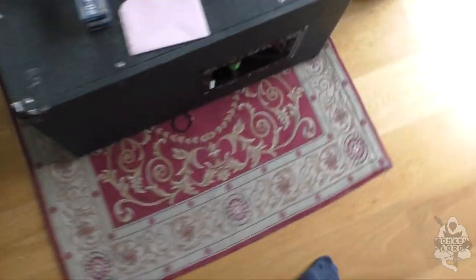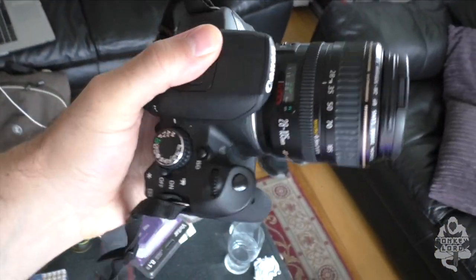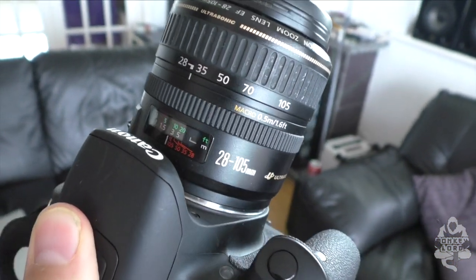Right. So what do we use for filming with? Well, I use a bunch of different things, and primarily, I suppose, if I'm shooting something posh, I use this wonderful SLR camera. This is a 650D. What lens is that, Beer? It's a 28-105mm Canon ultrasonic lens with autofocus. Yeah! That wasn't even rehearsed!